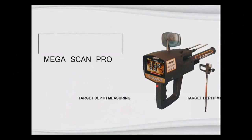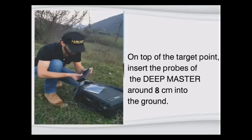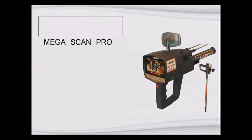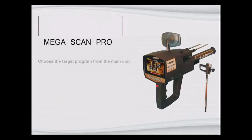Target depth measuring. On the top of the target point, insert the probes of the Deep Master around 8 cm into the ground. Tune the device to 5. Choose the target program from the main unit.